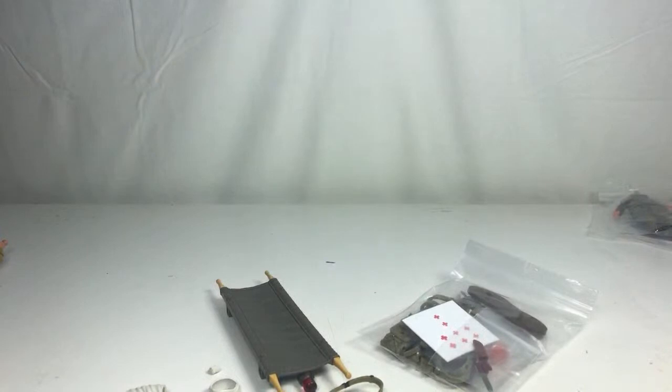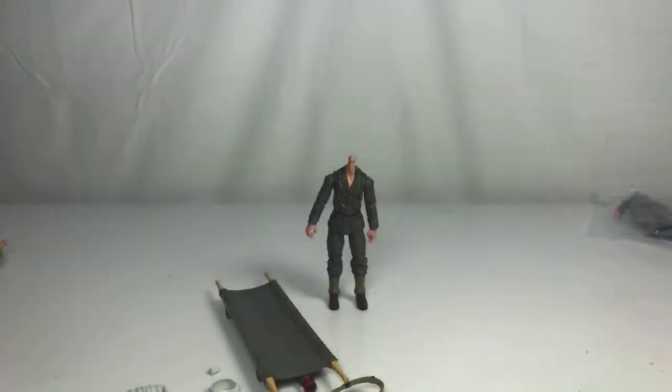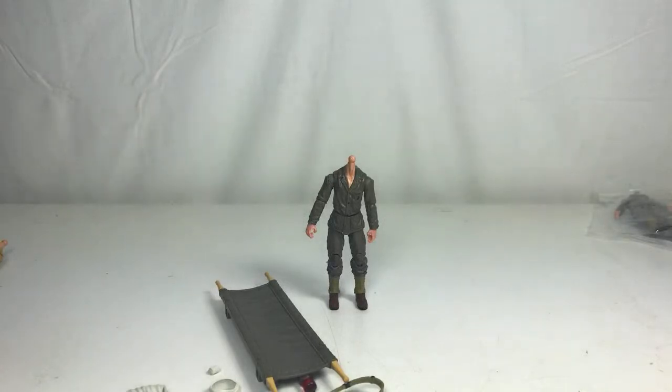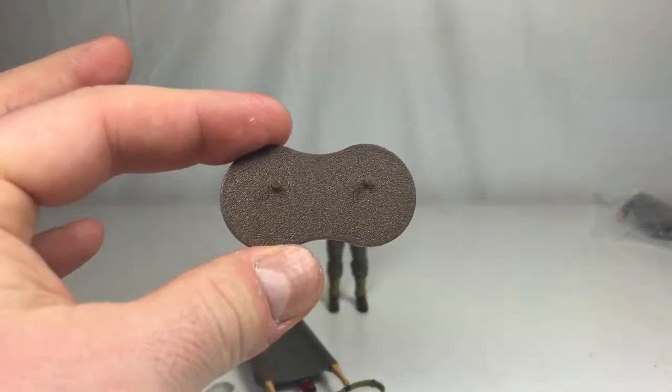All right, let's get him out of the package here. I do have my handy dandy hair dryer somewhere. I'm going to have to go downstairs and get it. There we go. My girlfriend was recently in town, so she had to use it. It's downstairs, but they give you a display stand with it. That's pretty cool.